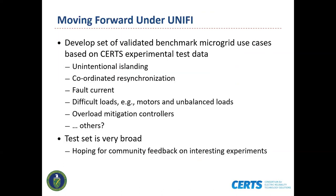So moving forward, we're looking to develop a set of validated benchmark microgrid use cases based upon this data. That will be both in collaboration with our partners on UNIFI, as well as anyone else who's interested in providing comments, feedback, or working with the data. The test set is very broad, 1,400 events, so we're welcoming as much feedback and ideas as possible.